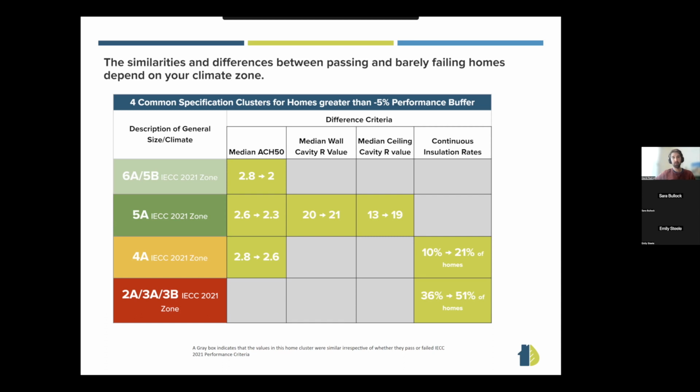In climate zone 5, we see similar ACH changes, but we also see a small change in the median ceiling cavity R value. So the space between the roof joists for the ceiling trusses, there's more insulation there in climate zone 5. Finally, in climate zone 4, similar ACH, but then like climate zone 2, there's a big change in continuous insulation rates on above grade walls. So in those colder climates, they're saying we need to add some continuous insulation, and that's the biggest difference between homes that fail and homes that pass IECC 2021.